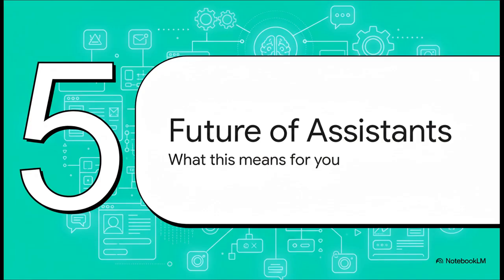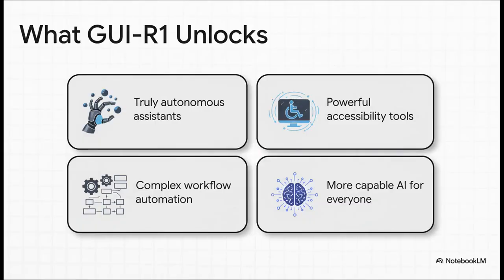Why should you care? Well, this breakthrough opens the door to a whole new world of tools. We're talking about personal assistants that are actually helpful, that can manage truly complex tasks for you. We're talking about powerful new accessibility software that can give people with disabilities total control over their devices. We're talking about automating almost any boring, repetitive task you do on a computer. Bottom line, it means smarter, more capable AI for every single one of us.